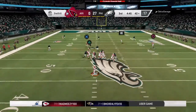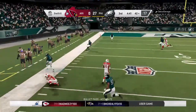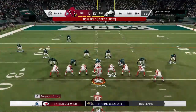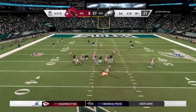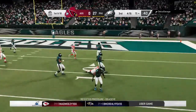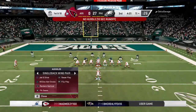Looking to throw again on 2nd down. Murray. That's caught by his tight end, Evan Ingram. That goes for 14 yards, 1st down Cardinals. Still in search of their first touchdown of the game, but they're on the move. 1st and 10. And the catch made by Johnson. It'll be an Arizona 1st down on a gain of 17.